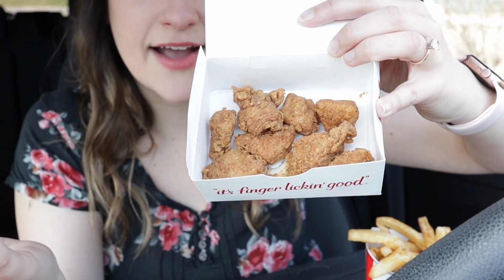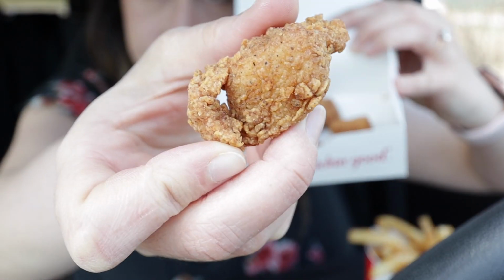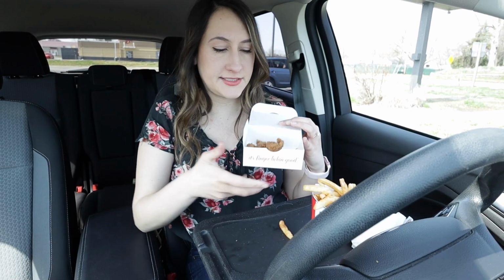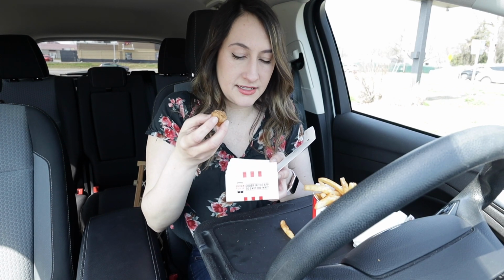They look just like average chicken nuggets. You know, they're all white chicken breast meat, so that's good. But they don't seem particularly special.